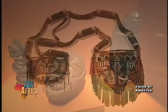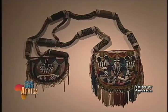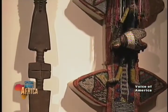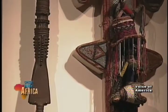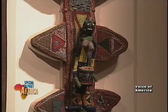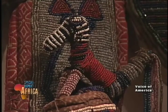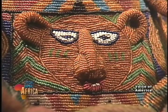Highlights include a beaded bag, part of a regalia of a diviner for the Yoruba people of Nigeria, an iron staff which is kept inside the elaborately beaded sheath, dramatic art depicting beautiful women, forceful men, and animals that combine human and animal features. Curator Bryna Fryer explains.